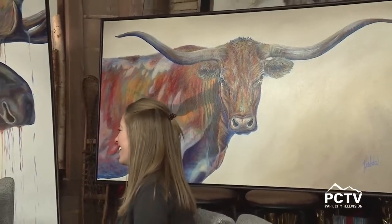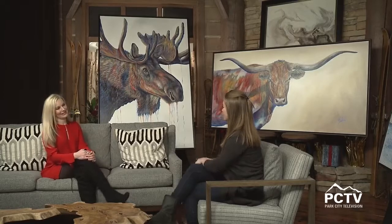So I'm like, all right, that's it. I'm painting a longhorn. And I was really excited. He was a really fun one to paint, and I think the colors turned out cool, and the shadow of the horn. So I'm excited about that one.